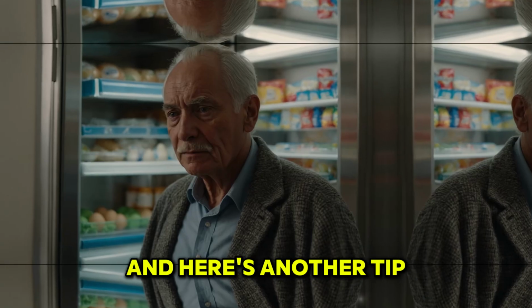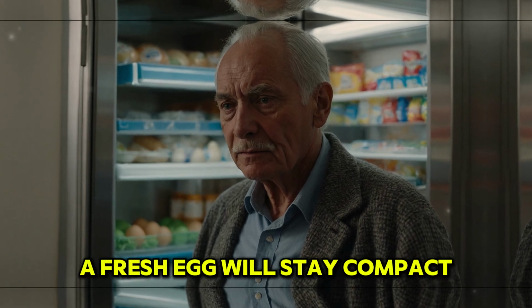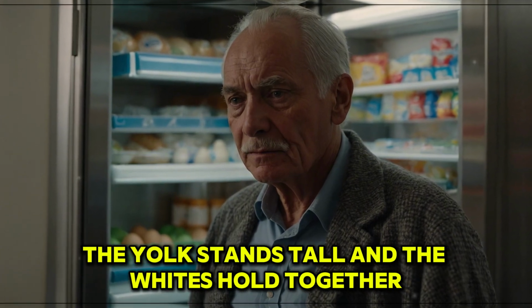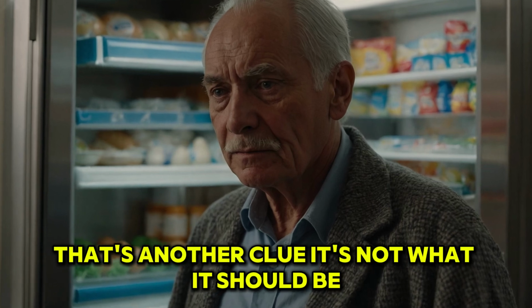And here's another tip. When you crack that egg into a bowl, pay attention to how it spreads. A fresh egg will stay compact. The yolk stands tall and the whites hold together. But an older, watery egg will spread out thin and flat. That's another clue it's not what it should be.